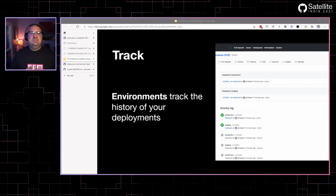It's always important to know what has been deployed where. And this is one of those capabilities that GitHub has actually had for a long time. If you're very familiar with GitHub, you might know there's this thing called the Deployments API. That really shows you a list of the activity of deployments to different environments and can tell you exactly which commit has been deployed to a particular environment.